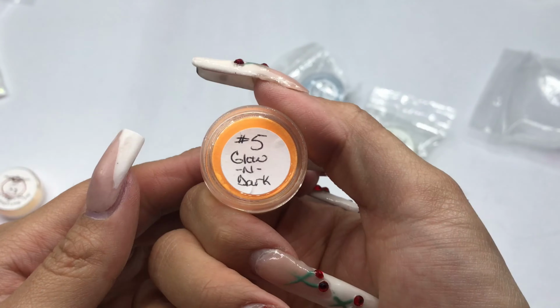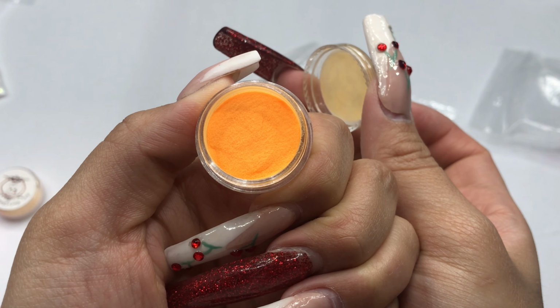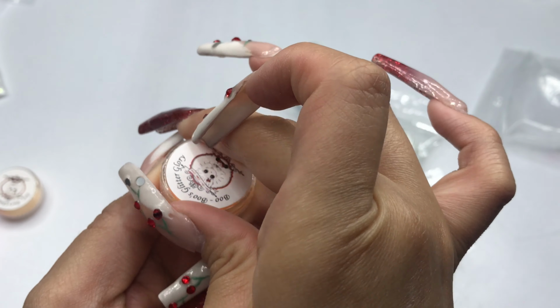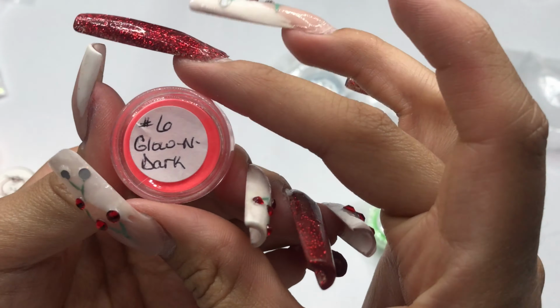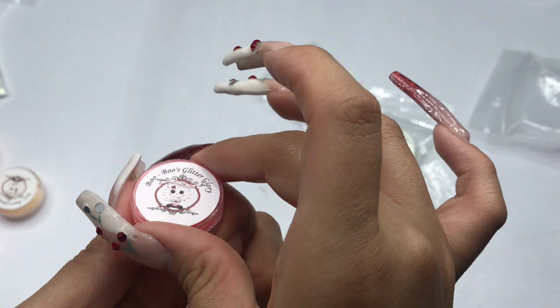I don't think I showed how they glow in the dark, but they actually charge pretty fast, and they have a very bright glow. I was super surprised by the glow they had because they do have a strong glow.